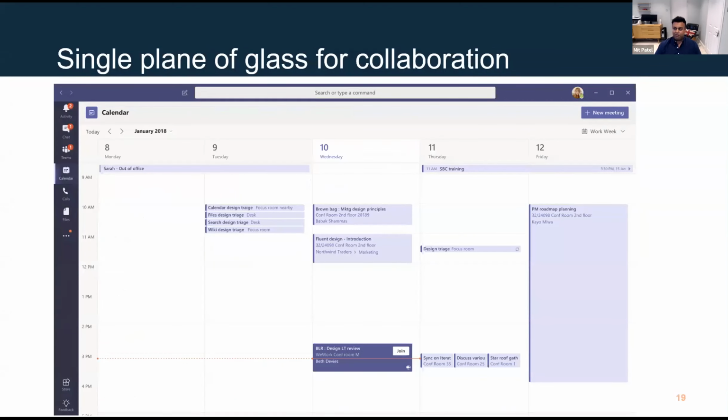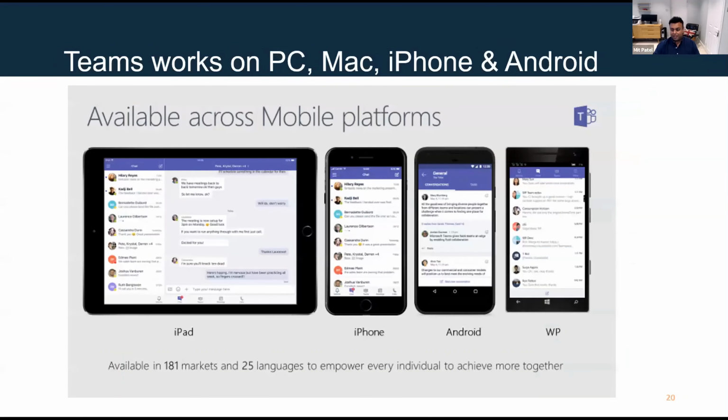And the idea around Teams is that it offers a single pane of glass for collaboration. They wanted to make it as simple as possible, to help enhance productivity and make it really, really easy for people to use. So that's a really quick overview of Teams. It does work on pretty much every device, whether you have an iPad, an iPhone, a desktop, a laptop, a Mac. It works on everything.